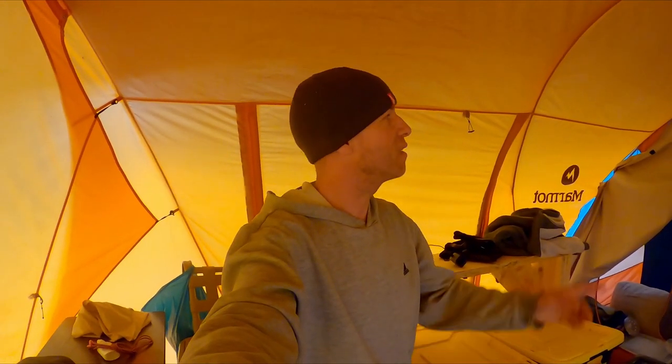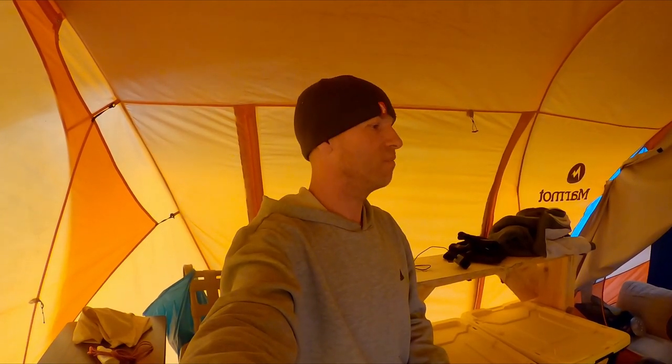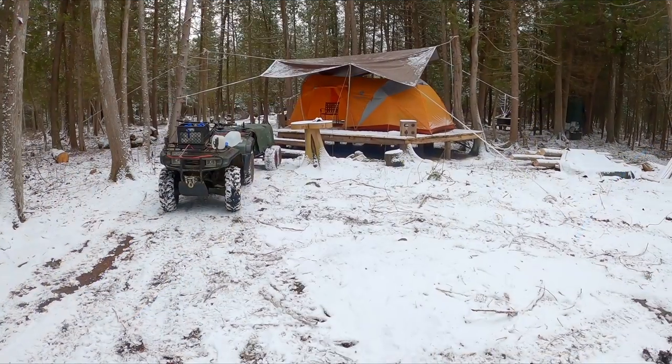Just as I'm packing this thing up, I realized this tent is done for, which is too bad because I just made that heat cover for it, and I don't think you can buy this tent anymore. But it's wearing so thin in places where it's gotten sun or at wear points. It got a couple little holes in it, so unfortunately, I think this thing's going to go in the garbage, which is kind of a bummer.